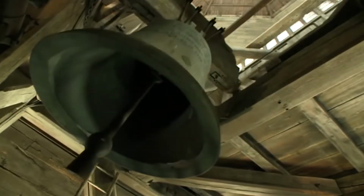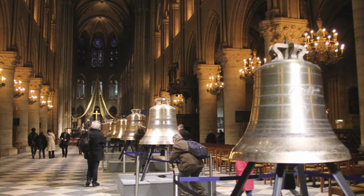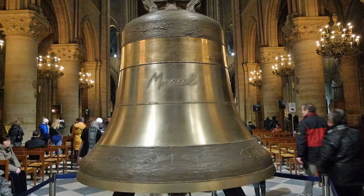Did you know that these bells have names? That's right! Their names include Anne-Geneviève, Benoît-Joseph, Denis, Emmanuel, Étienne, Gabriel, Jean-Marie, Marcel, Marie, and Maurice. The biggest bell is called Emmanuel.